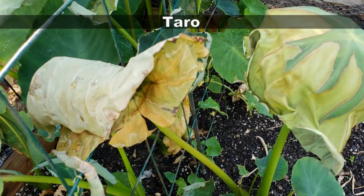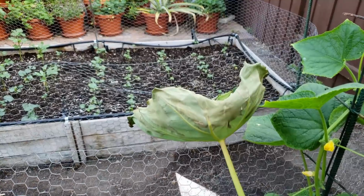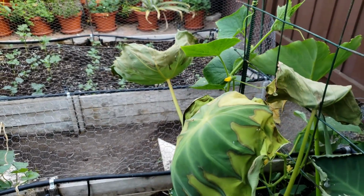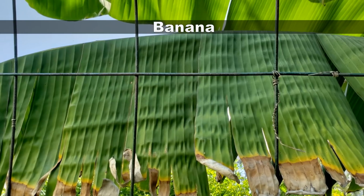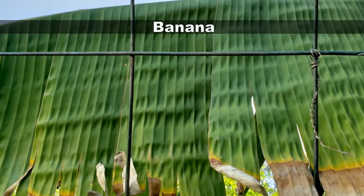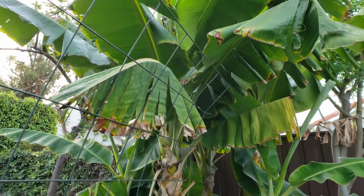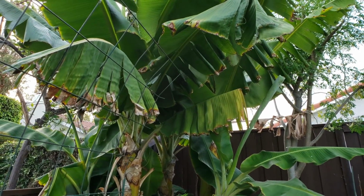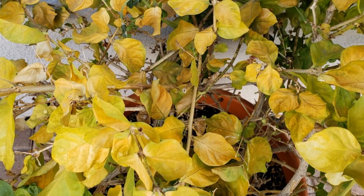Taro plant is actually a tropical plant and could not tolerate the 100 plus degree heat. And you can see here the taro root leaves are completely burned due to the heat despite deep watering. The banana plant is another tropical plant that was affected. The leaves got severely burned, especially the new leaves, and it found it really difficult to withstand these high temperatures. The jasmine plant in the container was also completely burned out.